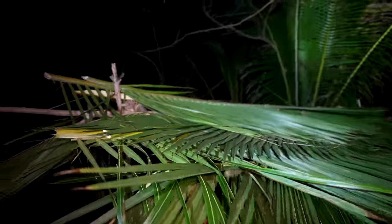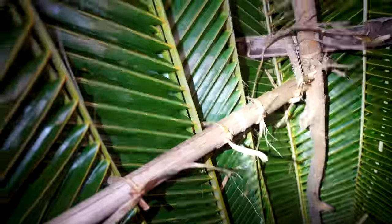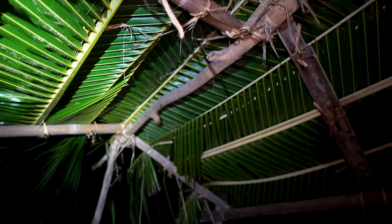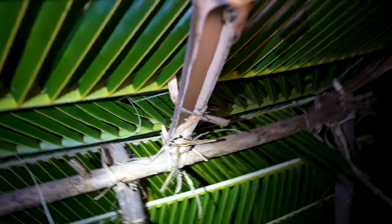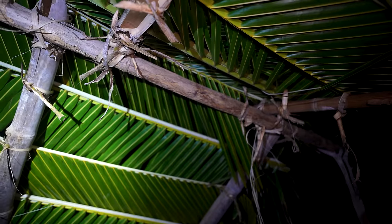All right. Roofing's done. It's not perfect. There are definitely holes. You can see up over here some holes in the top, but it's pretty cool. Bring on the rain.